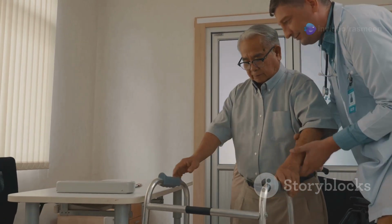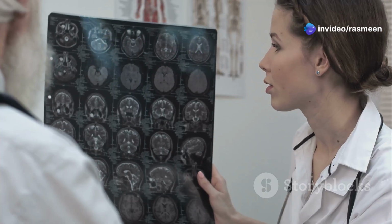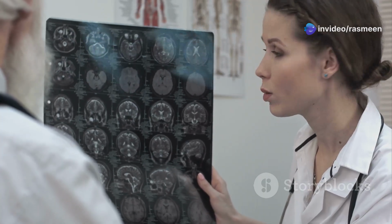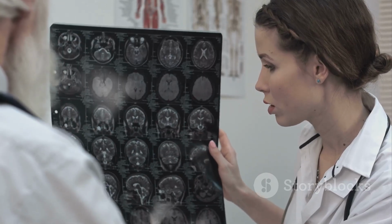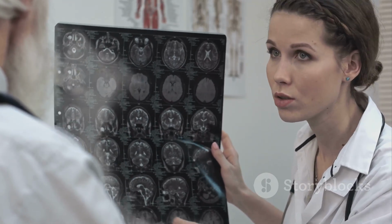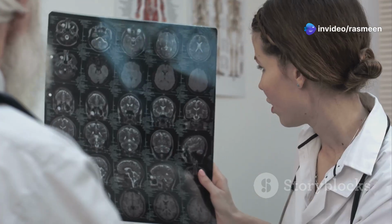Diagnosing MS isn't straightforward. There isn't a single definitive test. Instead, it's based on a combination of MRI, which detects brain and spinal cord lesions, lumbar puncture for increased IgG antibodies and oligoclonal bands in CSF, and evoked potential tests that show delayed nerve conduction responses.